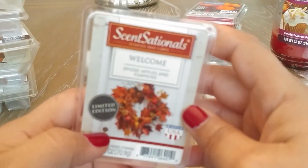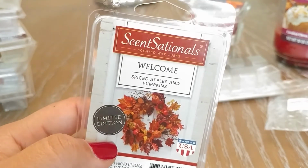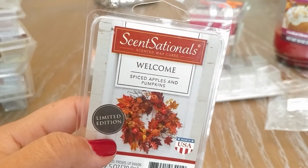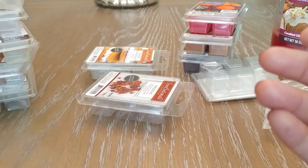The next one I have here is Welcome, and Welcome says spiced apples and pumpkins. This is one I did not care for that much. I know this is one that a lot of people like, but for me, I just didn't care for this scent. It's definitely that kind of potpourri scent that you get at like Michael's or Hobby Lobby. To me, it's just pretty generic and basic. I feel like it's the type of scent if you're someone who's new to wax and you just want a fall scent, this is the first thing you would reach for. It's just too basic for me. In all honesty, I don't even really like the scent. I just feel like there's way better pumpkin apple scents. So Welcome was not a winner for me.